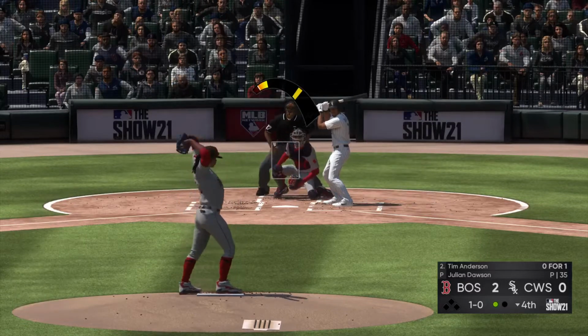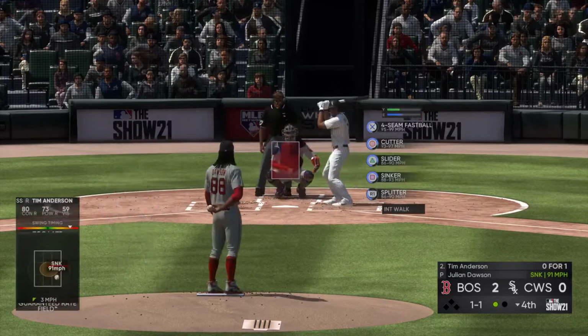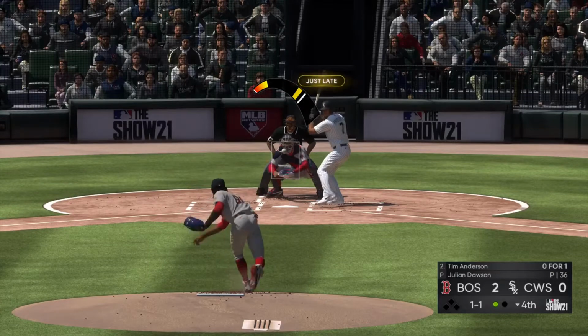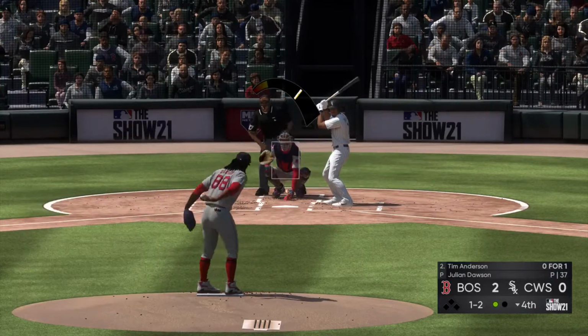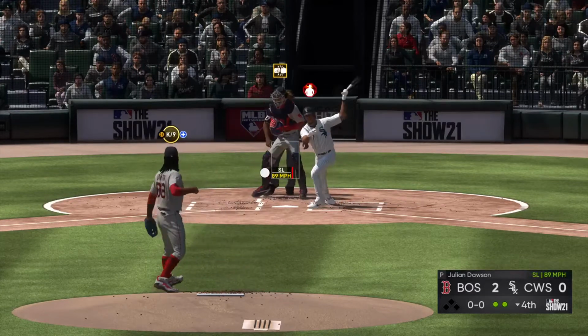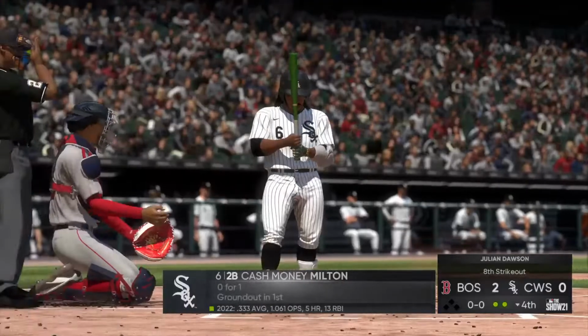1-0 is swung on and missed, and that's strike 1. Man, this pitcher is on right now, pounding the zone, attacking these hitters. He's making it look easy. And he's struck him out, and that's 8 strikeouts thus far.